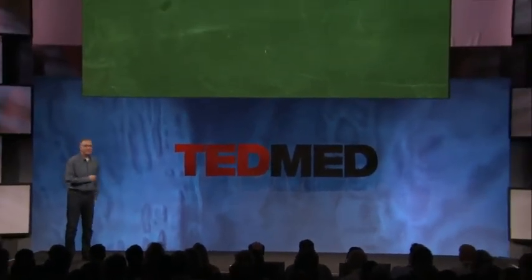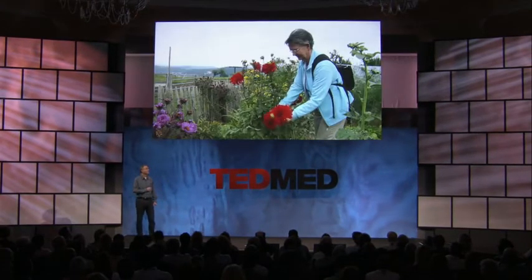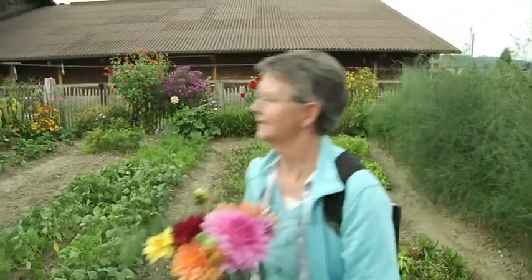Novocure is also working on lung cancer as the second target. We've run a phase 2 trial in Switzerland on, again, recurrent patients, patients who have received standard therapy and whose cancer has come back. I'm going to show you another clip of a woman named Lydia. Lydia is a 66-year-old farmer in Switzerland. She was diagnosed with lung cancer 5 years ago.